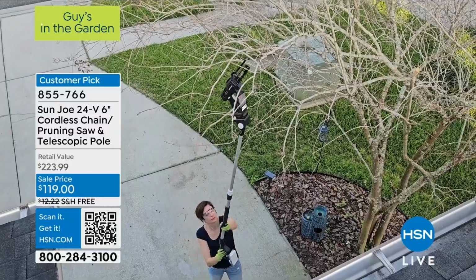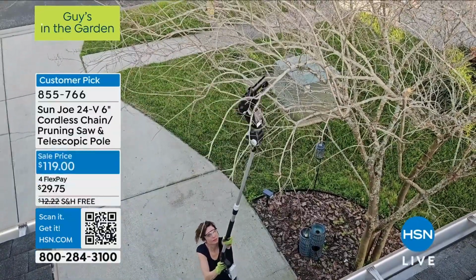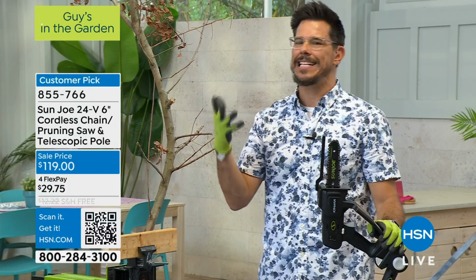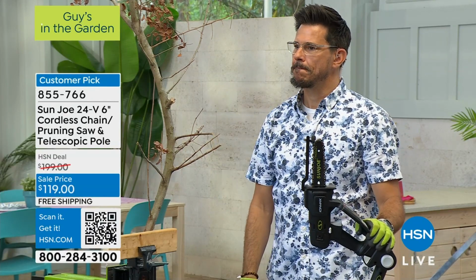There's no ladder that we had to get out. She's got that pole way up in the air. I don't know how many feet high that is, at least 14, 15 feet high. And she's pruning back our crepe myrtle tree to get it ready. So she's removing those dead and diseased branches. And you do that once a year, and now it's going to come back better. And I'm not going to hand her this.